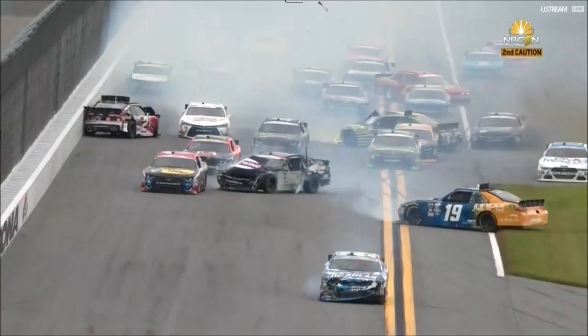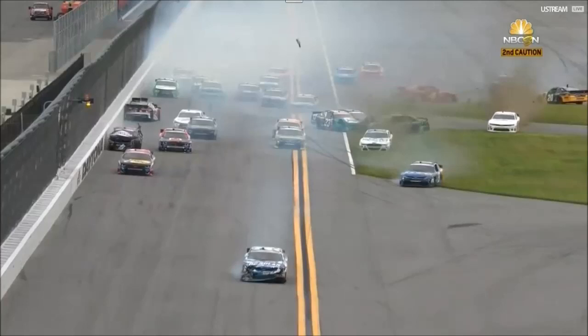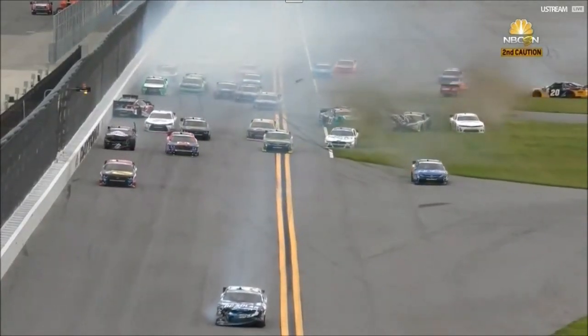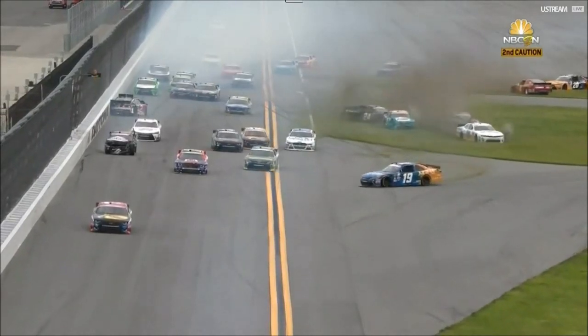Just a number of cars that get torn up. And you think you've missed it. Like you think, I'm going to get through it. Next thing you know, somebody's running into the side of you. I've seen this so many times. What a close call also for Corey.